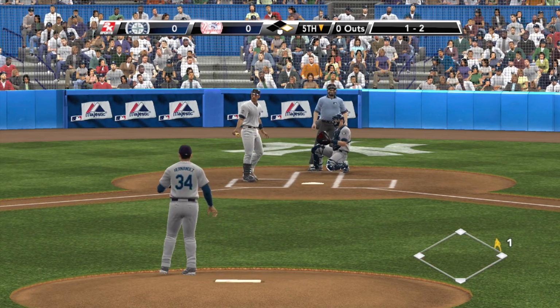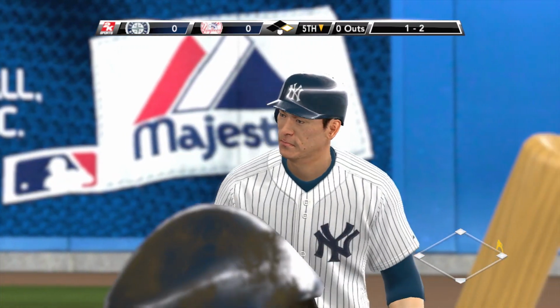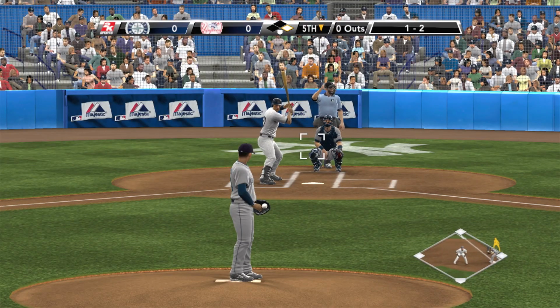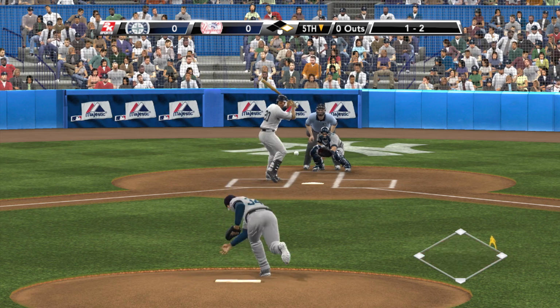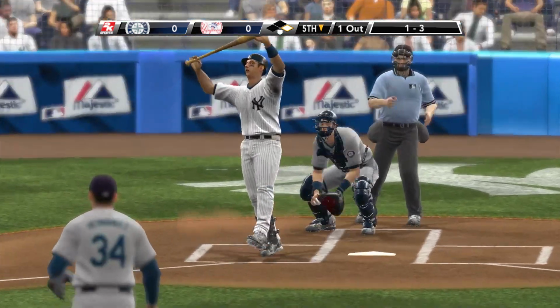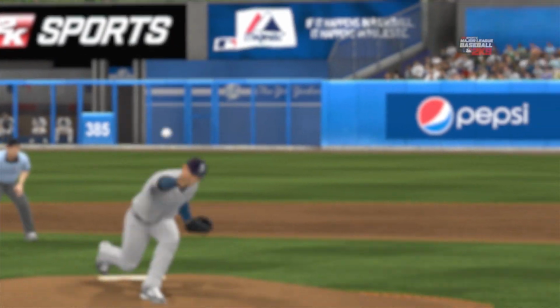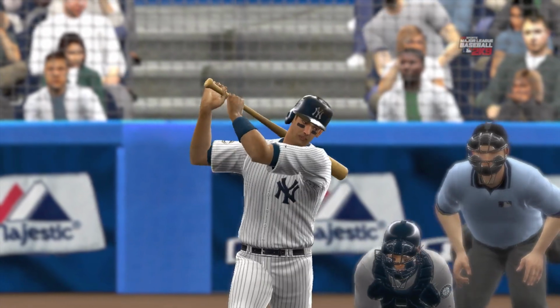Watches that fastball go by, and now he's at 1-2. Well, that's a solid pitch going up in the zone with that 4-seam fastball. You establish different parts of the zone, and you change the hitter's eye level. In this situation, he took the pitch. And Jorge Posada goes down swinging. Strike 3. He pulled the string right there. Must have been looking for the fastball. Swings right through the changeup for strike 3.